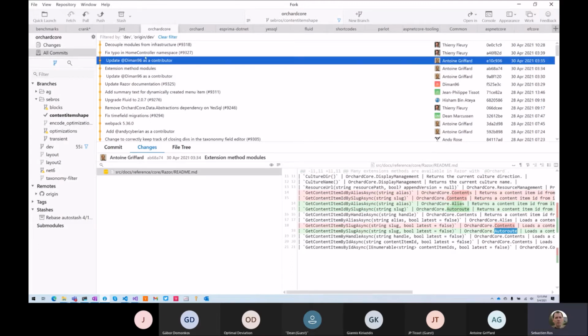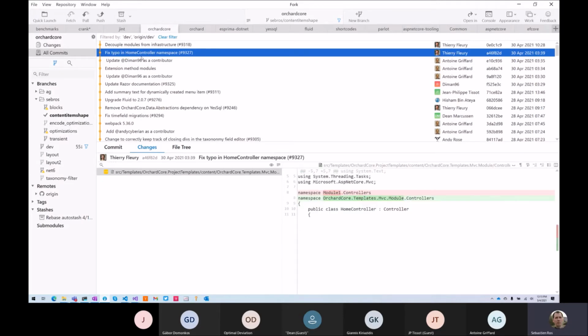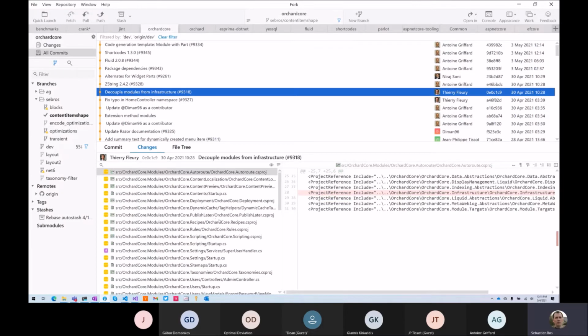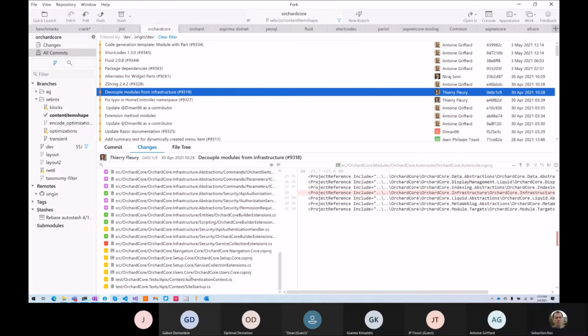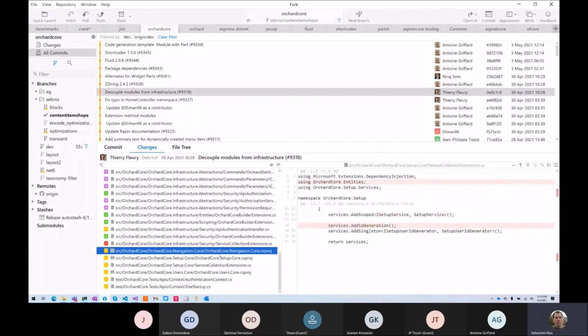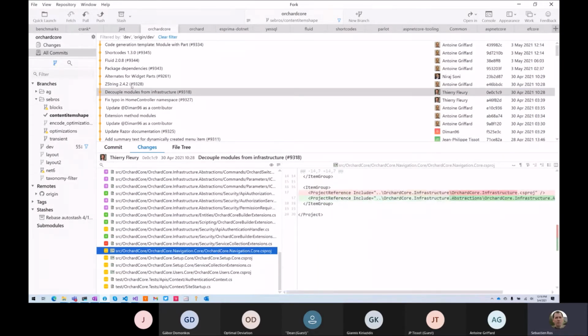Okay, updated doc. Fix typo in HomeController namespace. Okay. Decouple modules from infrastructure. Again, same way of updates, moving stuff around. Dependencies. Good.